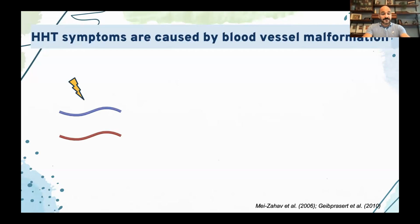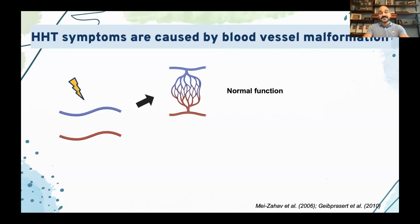What happens for most people, and including for people with HHT most of the time, is that when there's a stimulus for new blood vessels to grow, the body forms a very, very fine meshwork of blood vessels that get down to this tiny level called the capillary level, which is just one cell thick. And this is a normal blood vessel that functions normally, is not a major bleeding risk. It's what we expect, what happens in most of our body most of the time.